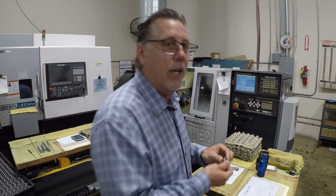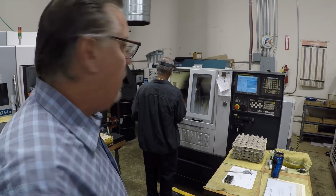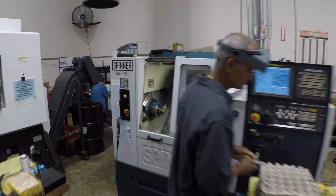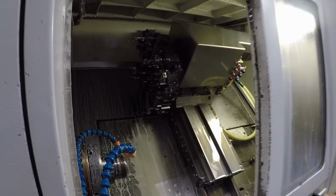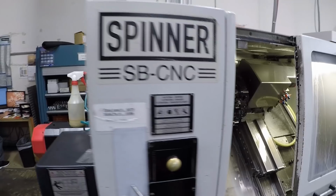This is a German super precision hard turning, small hard turning lathe. Not very popular in America, but a pretty big brand in Europe. It's got special anti-backlash bearings and an extra decimal place on the controller.